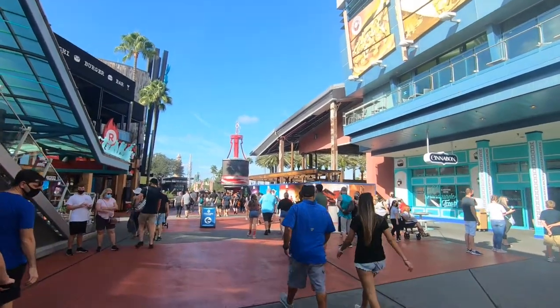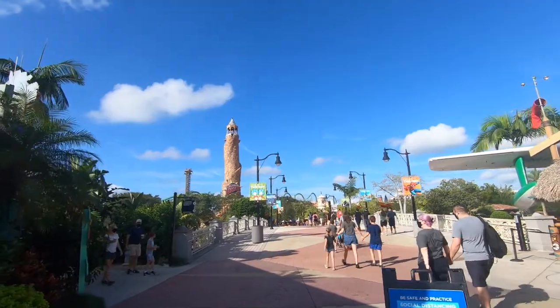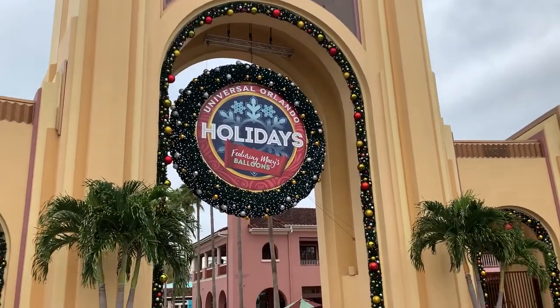If you're going to Islands of Adventure, you're going to just keep going straight and kind of go towards the lighthouse-looking structure. And if you're going to Universal Studios, you're going to turn right after all the construction walls. That's a new Universal Studios store that's going up, so depending on when you watch this video, the store might be done. But right now there's a bunch of construction walls. You'll turn right and kind of follow the construction walls, and you'll see those big arches that say Universal Studios.